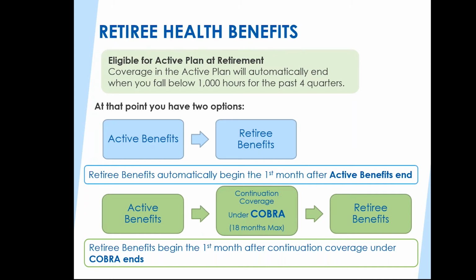COBRA is simply an acronym, and it stands for the Consolidated Omnibus Budget Reconciliation Act, and that was passed back in 1985. So it's just a law. So what the COBRA law says is that when your active benefits are ending because you fall below 1,000 hours for the past 4 quarters, you have the opportunity to continue on the active benefits by paying for the active benefits. You pay a premium out of your pocket for the active benefits. And you can continue those active benefits. You can pay a premium for those same active benefits with COBRA, and you can do that for a maximum of 18 months. Once that 18-month period is over with, then you would still move on to the retiree benefits.